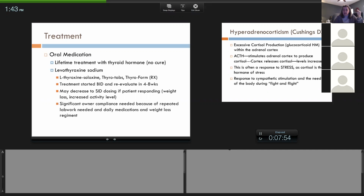Are the clinical signs improving? And is the patient becoming more active? And the weight loss isn't going to be like a snap of the fingers. They're still probably going to have to do extra walking, maybe cutting back calories. But the hope is if you get them on this thyroid medication, you're going to start to see an increase in activity level, and you're going to start to see some of that weight loss.